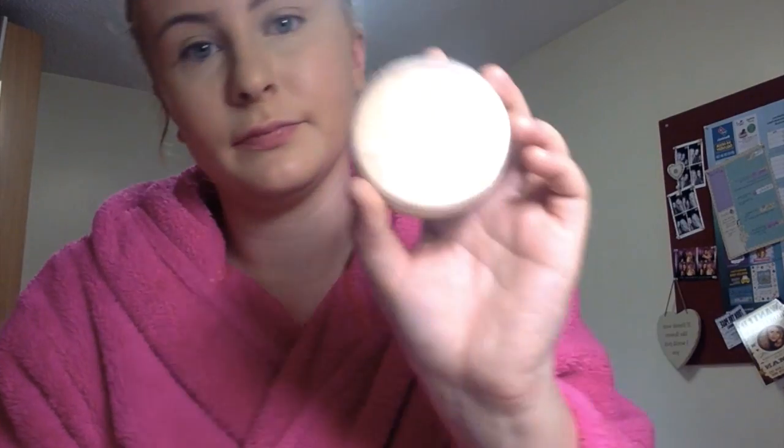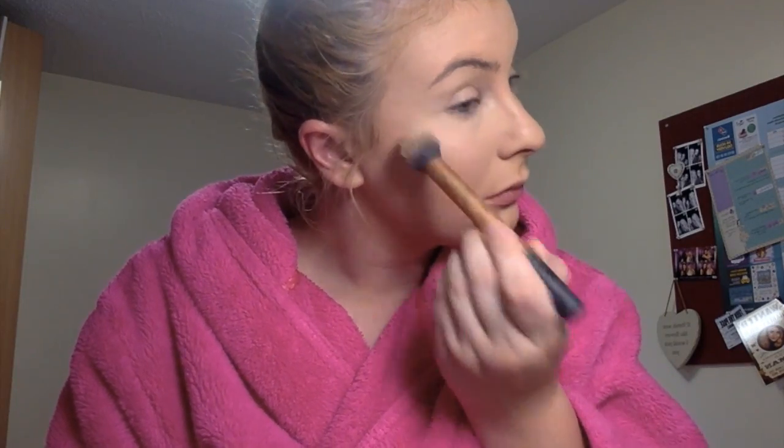Then to set all of that, I took my Stay Matte Powder by Rimmel in the shade Translucent on my Real Techniques contour brush, just to set that all in place. Even though the finish of the foundation is matte, I just like to make sure my makeup stays on all night, especially when I'm going out in this instance.